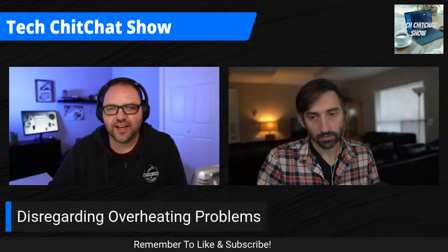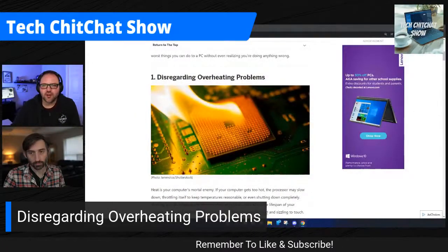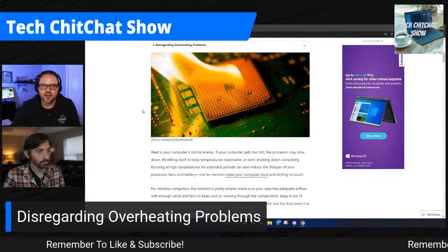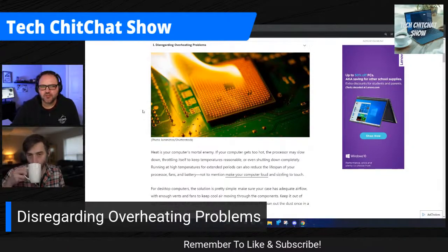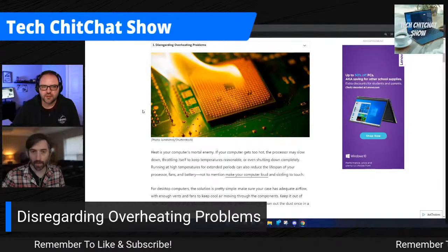The first thing this article talks about is overheating and dealing with overheating problems. So let me pull that back up as I just closed it. It says disregarding overheating problems, so kind of ignoring overheating problems. Now, interestingly enough, you put me onto a piece of software called OCCT, I believe.